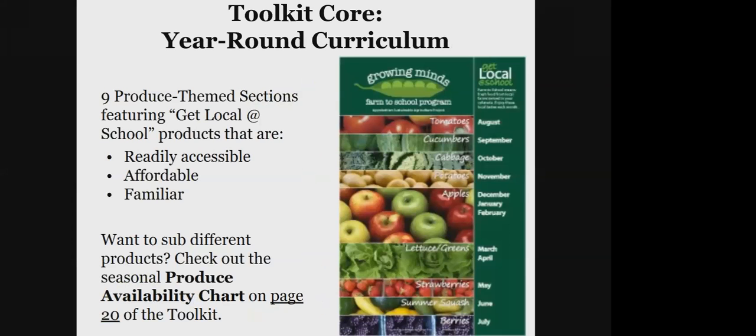So the core of our toolkit is our kind of year-round curriculum, and curriculum sounds like a big word, but our curriculum is pretty simple, and it includes lesson plans, but it also includes simple activities, simple recipes, things like that. And so the way that our toolkit is broken down, it's broken down into 9 produce themed sections, and those are tomatoes, cucumbers, cabbage, potatoes, apples, lettuce and greens, strawberries, summer squash, and berries.